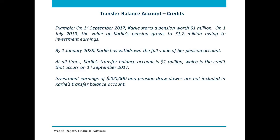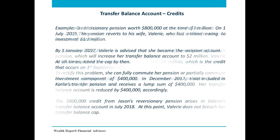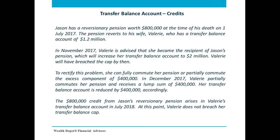So here we have an example with Carly. On the 1st of September 2017, Carly starts a pension worth $1 million. On 1 July 2019, the value of Carly's pension grows to $1.2 million, owing to the investment earnings. By 1 January 2028, Carly has withdrawn the full value of her pension account. At all times, Carly's transfer balance account is $1 million, which is the credit that occurred on 1st of September 2017. Investment earnings of $200,000 and the pension drawdowns are not included in Carly's transfer balance account.